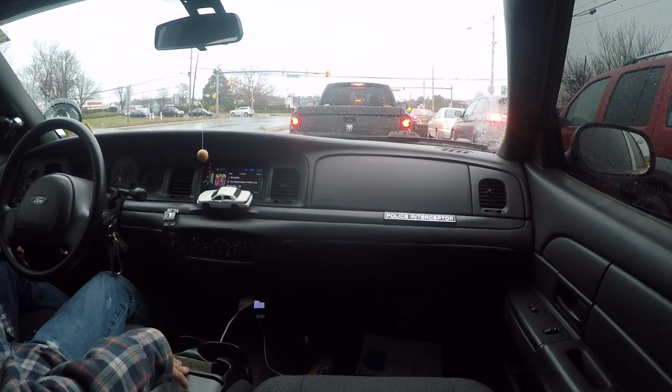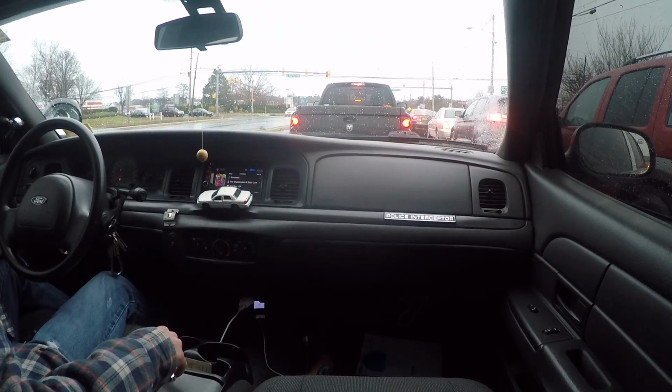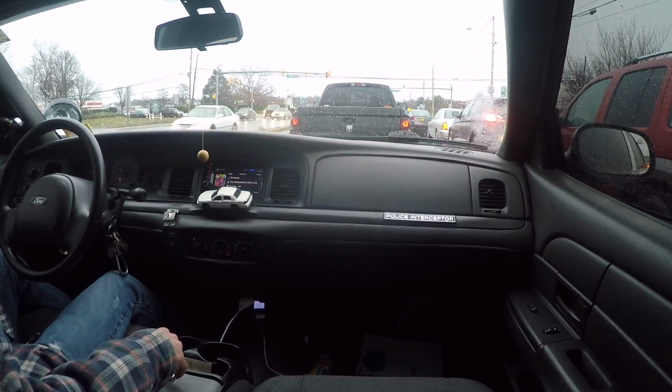When I'm on roads like this, I don't usually clear the lanes out. People know I'm not a cop. But when I'm on the parkway, if I'm in that left lane, I usually clear the whole entire lane out. I have the whole entire left lane to myself.